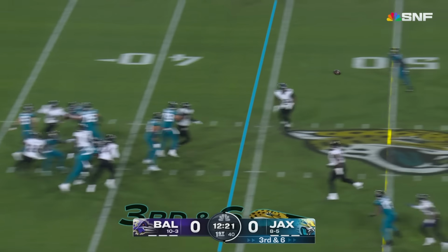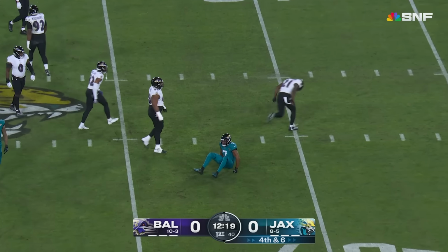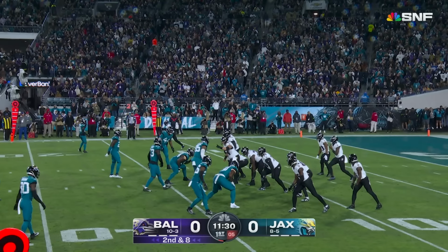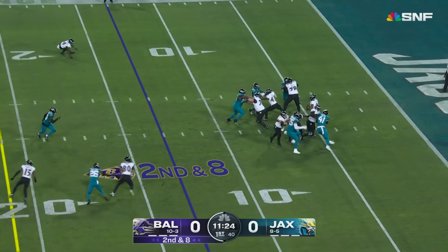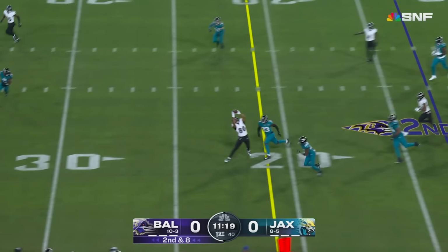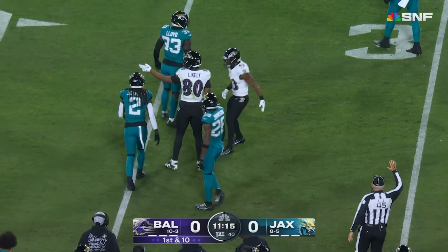And bringing heat to Lawrence, throws incomplete, a little bit high for Zay Jones. After picking up one first down, the Jaguars will punt it away. Not sure if it's the noise, the communication system, or both, but they get this off just in time. And Jackson, hemmed in, pops out, keeps it alive, and throws to likely the tight end to the 31-yard line.